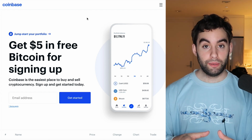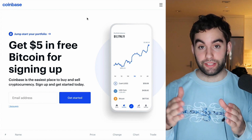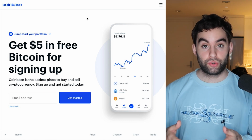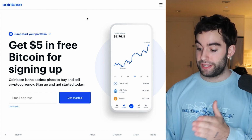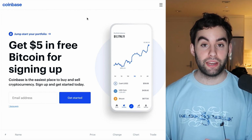So again, Coinbase, if you go to pro.coinbase.com, you can use that as an exchange, like a marketplace, right? Binance, also an exchange. Crypto.com, an exchange. And then what I do is I get my crypto and I send it to my wallet. Very important that you safeguard your crypto. I can't stress that enough.